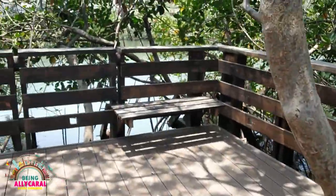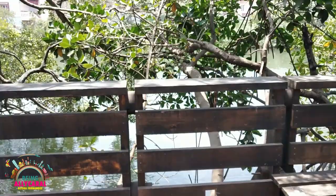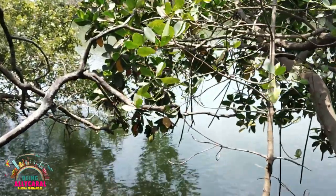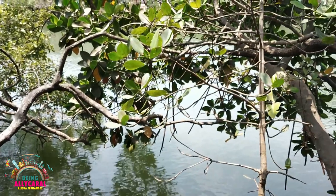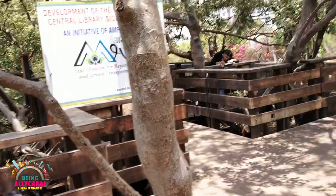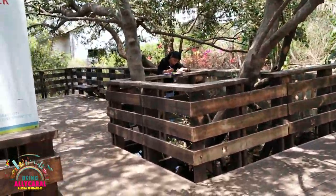If you can see this water just below the place that we are standing right now, this is because this boardwalk is built on a creek. So if you peek outside the boardwalk, all you can see is a creek flowing, which further goes up to connect to the Mandovi river.